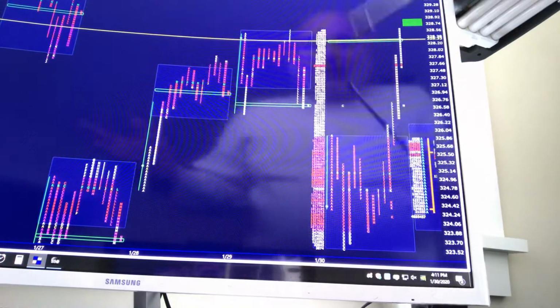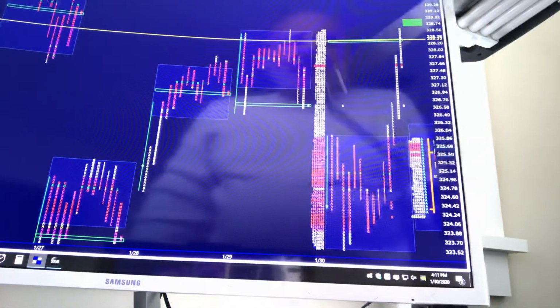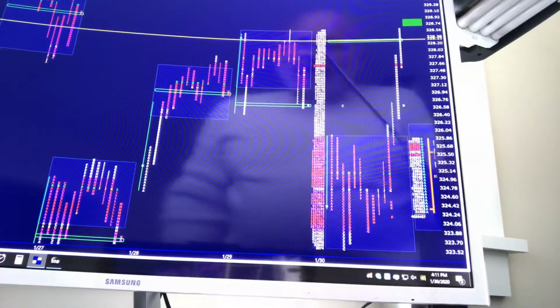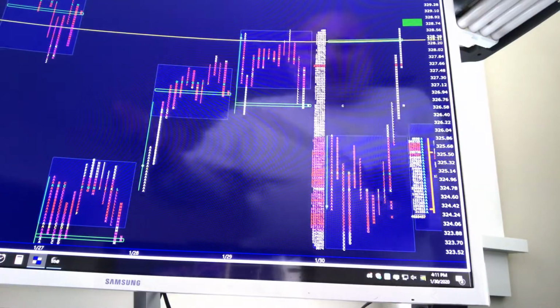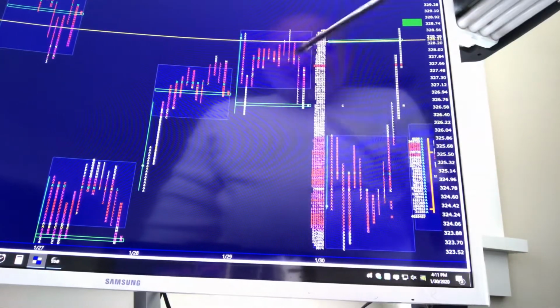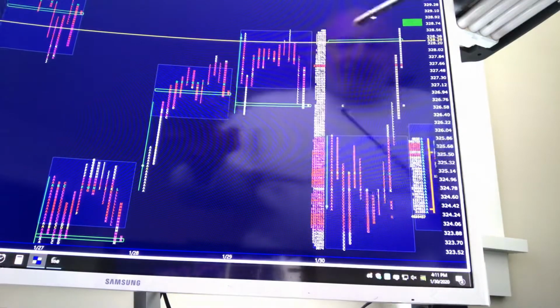Now, still going to put it in perspective. We're still in a 4-day balance. 1, 2, 3, 4. And we're still below, I'll show you on the charts later, that trend line. Not by much, but we're below it. So even though we've had a tremendous comeback, we're still in balance in the daily.